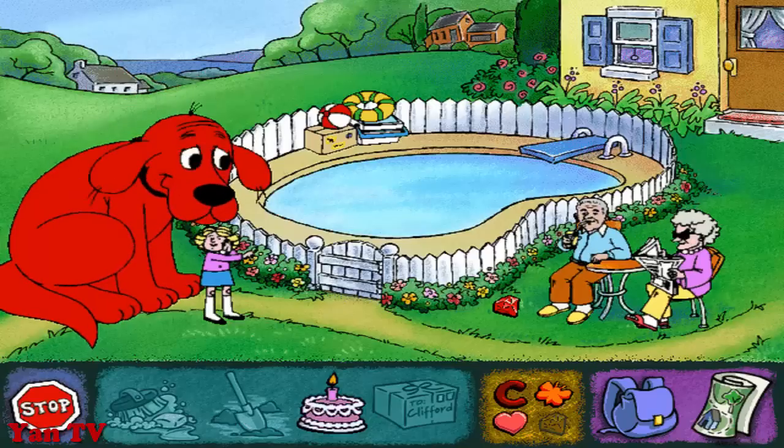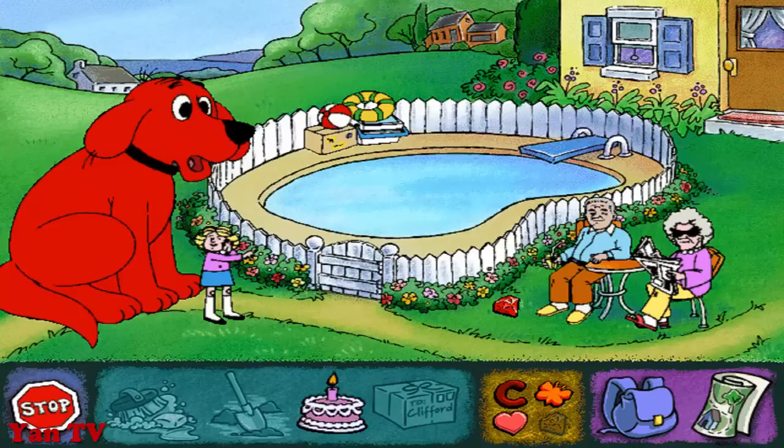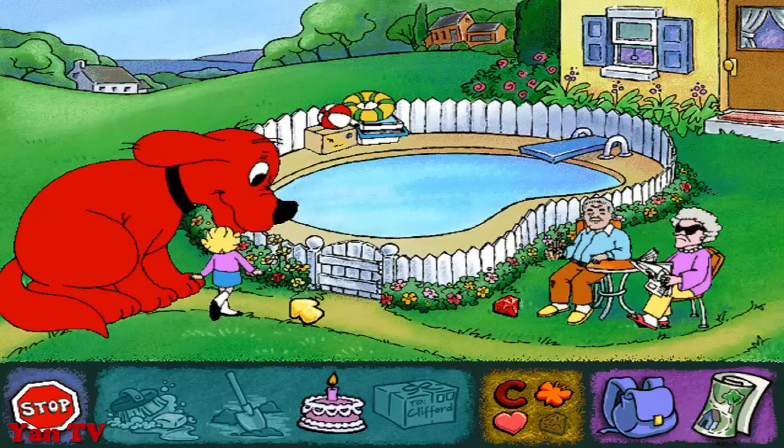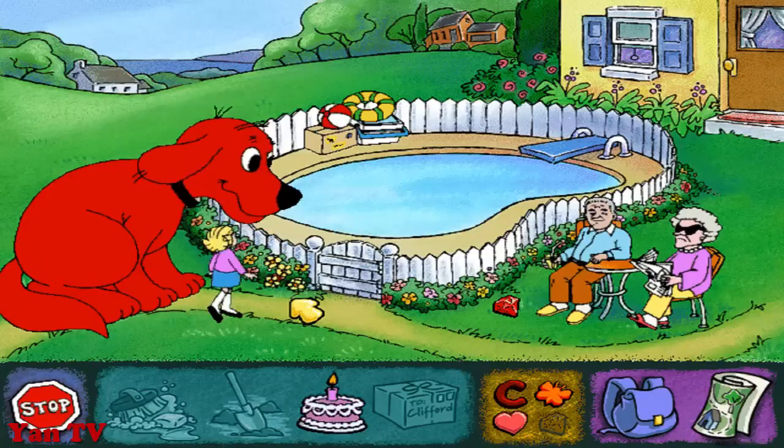Those are our neighbors, Horace and Violet Bleakman. Sometimes they're very grouchy, but they can be nice, too. Ooh. Hey! Don't touch the flowers!